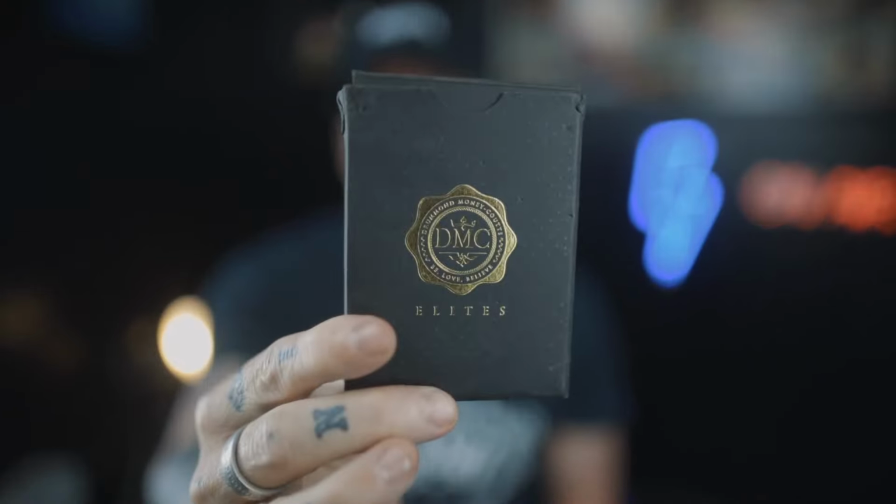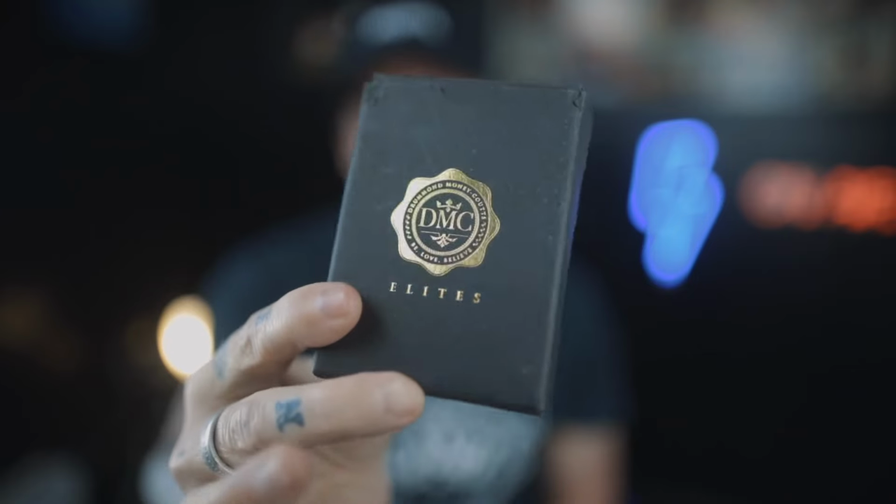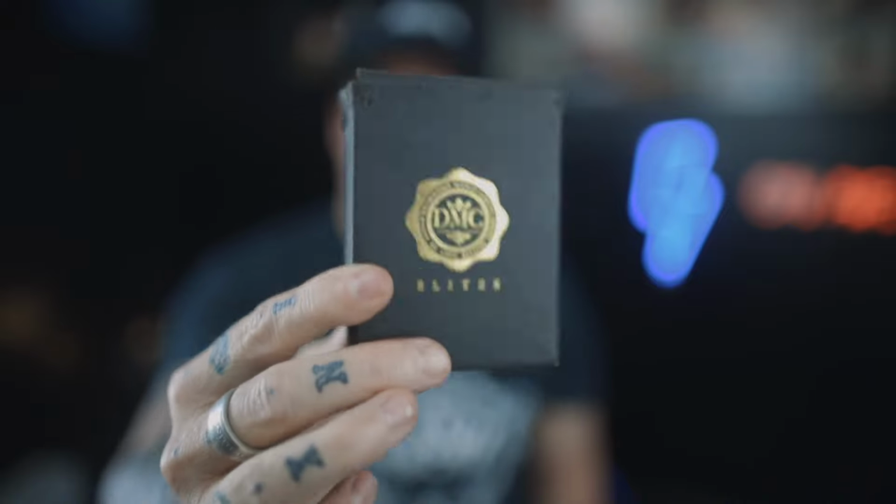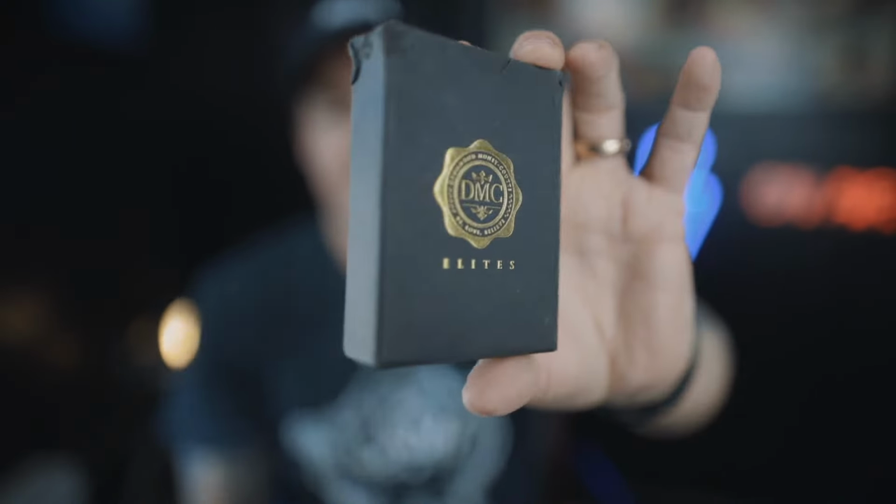But number two, in the second spot, is the DMC Elites. Check out these bad boys. I don't know many people that don't have these in their top five. This is Drummond Money Cuts, a friend of mine's deck, designed by another friend of mine called Phil Smith.